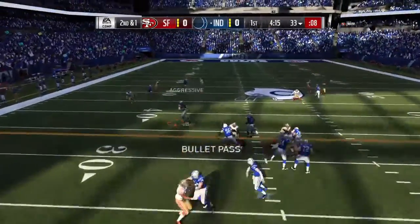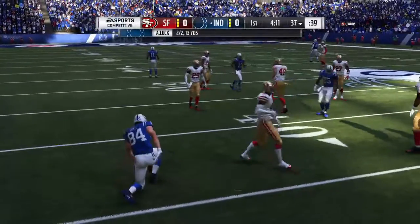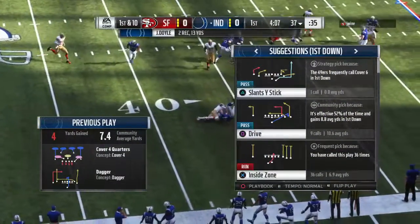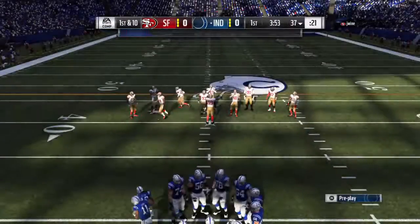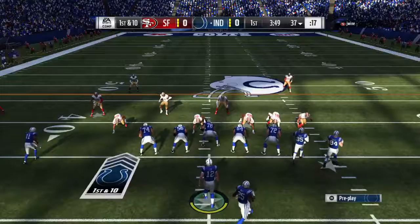Now it's Locke. Throw inside complete. That's Doyle. And he'll be brought down right around the 37. It'll be a pickup of 4, good enough to earn him yet another first down. Line of scrimmage, the 37 on 1st and 10.